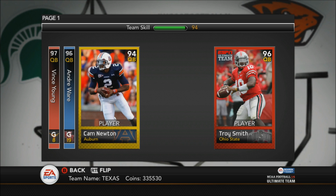considering that it's an ESPN Ultimate Team card. And like I said, I don't know when these cards come out of packs. Deion Sanders was in packs for like 3 weeks, and then they took him out finally. So this card could be in packs for about the same amount of time.